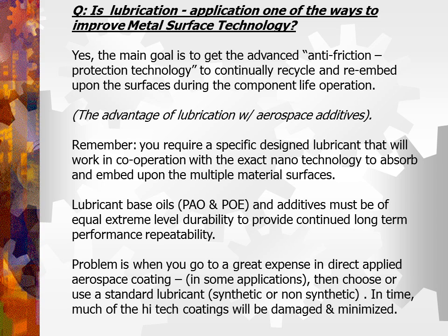Remember, you require a specific design lubricant that will work in cooperation with the exact nanotechnology to absorb and embed upon the multiple material surfaces. Now, for the lubrication and the base oils, you want something that has the best stability possible in the hottest and coldest conditions. That'd be a combination of what we call your PAOs, which is a polyolefin, or POE, which is a polyester. You see, these additives must be of an extreme level of durability to provide continued and long-term performance repeatability. If you've got a really great aerospace level base oil, you also have to have that equal additive package so the additive package doesn't fail.